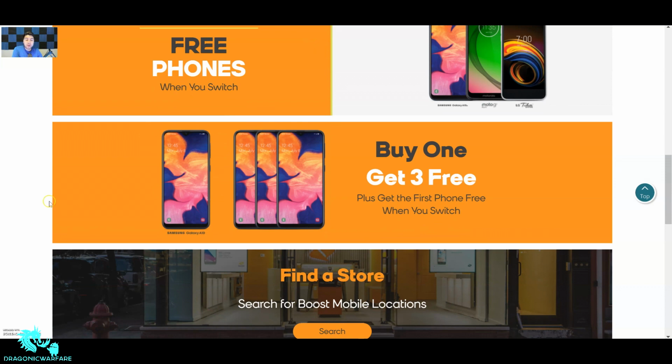So before it was buy one get one, now it's actually you buy one get three free, guys. So you can technically get 4 lines, a 4-line family plan with this one BOGO deal. So it says buy one get 3 free, plus get the first phone free when you switch. So of course it's another switcher offer, guys. But I mean, good God, you buy one you get 3.